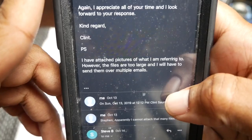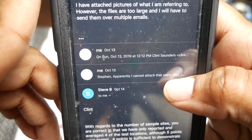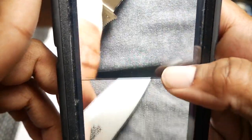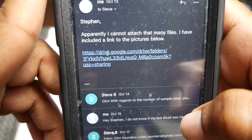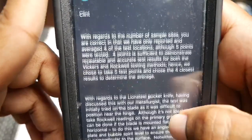"Again, I appreciate all of your time and I look forward to your response. Kind regards, Clint. P.S. I have attached pictures of what I'm referring to. However, the files are too large and I will have to send them over multiple emails." So then I sent some pictures. The files were too large, so I gave them the Google Drive where I stored those pictures. You guys can go look at them.